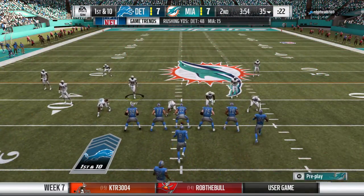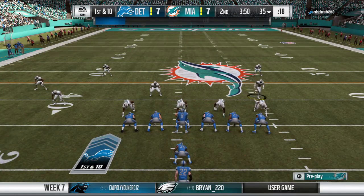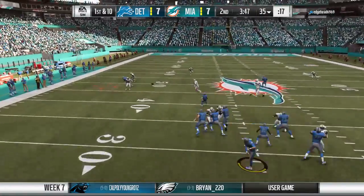Because when I watch him, I think of his vision. Straight ahead, peripheral. Also has that sense of where holes are going to be before they actually open. I think that helps set him apart from many.